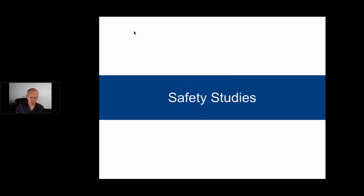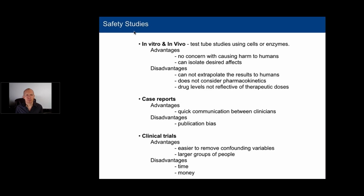Now, in general, when you're looking at safety studies, there's a few different ways we can evaluate the safety of herbs. The first study that typically, when you do a drug study, what ends up happening is they'll take the drug and put it into cells in a test tube just to see if there's any kind of interaction. And that would be one way that we'd look at stuff. The benefit of doing that is you're not really causing any harm to humans, and you can isolate that precise mechanism or effect that you're looking for.